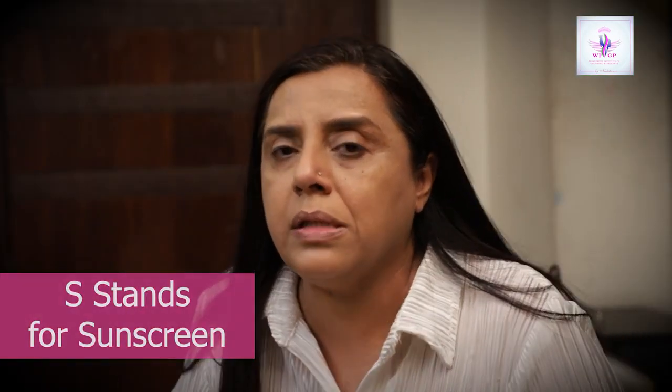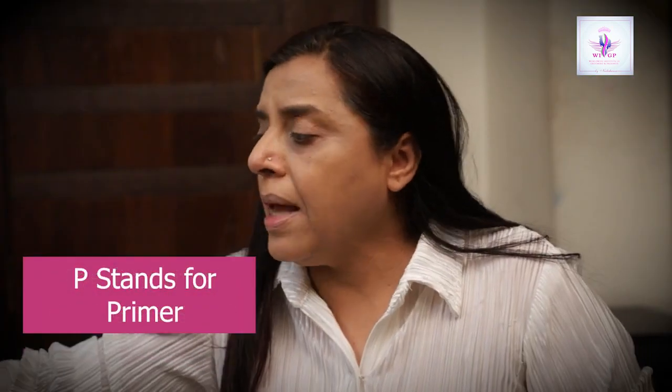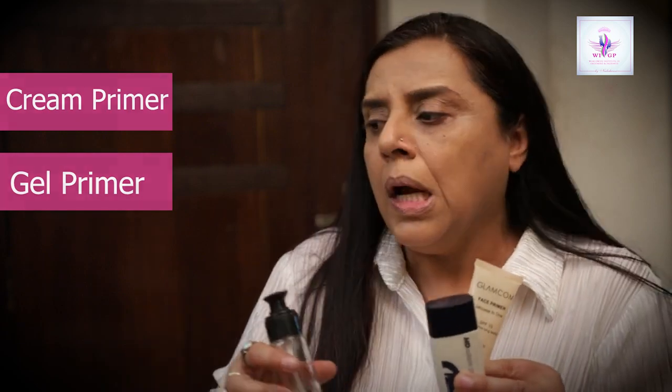Now the next step is we can go for S, CTMS. S stands for sunscreen. But now suppose I'm sitting for a makeup, be it a party makeup or a self makeup, so I go for CTMP. Now P stands for primer. See, we have got different kinds of primer. There are cream primers, there are gel primers of different companies.